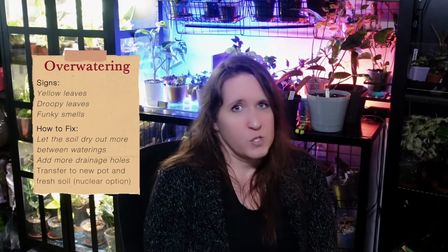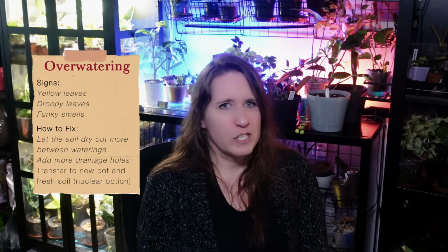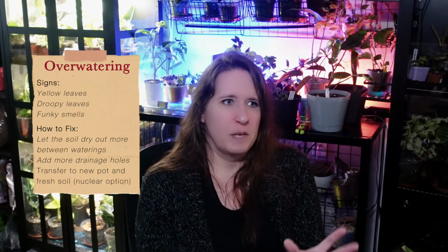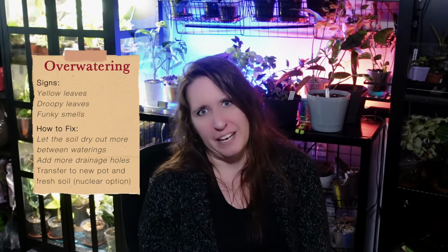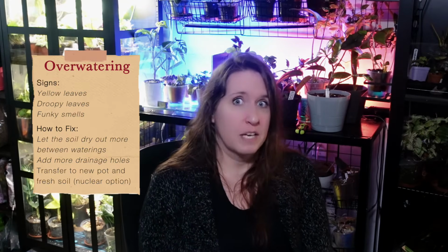If things get super serious, you can transfer the begonia to a new pot with fresh soil, but you don't want to mess with transplanting because you might run into transplant shock. This is more for extreme cases, when you're really worried that rot is going to set in soon or it has begun to happen.